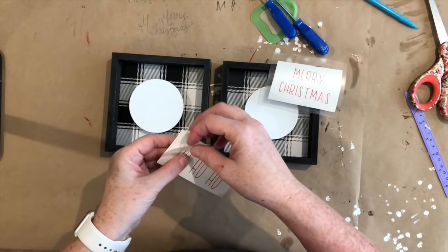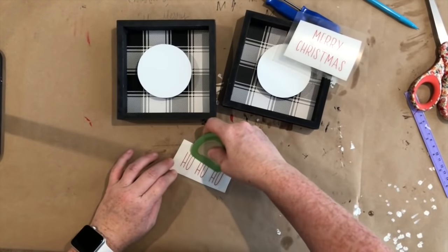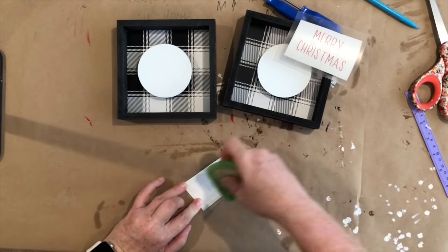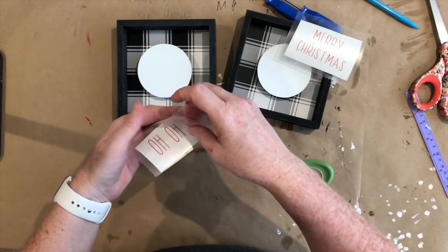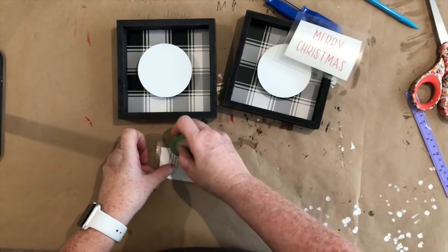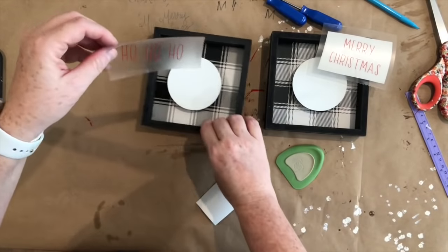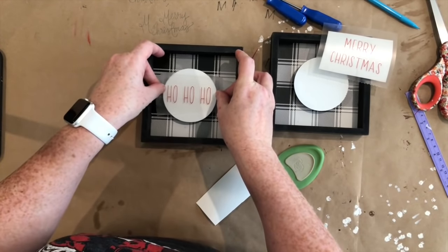Okay, now I made both of these stencils on my Cricut, but again, you don't have to have a Cricut to do this. You can just use regular stencils. You could, again, just make something on Microsoft Word, cut it, and Mod Podge it on there. This is the Pumpkin Pie Latte font from DaFont, and so what I did is I just took some red vinyl, and for one, I have Ho Ho Ho, and then the other one says Merry Christmas.